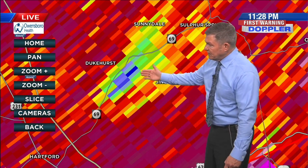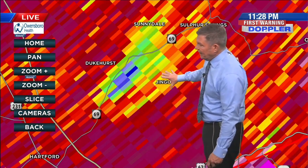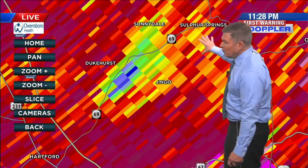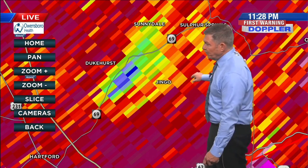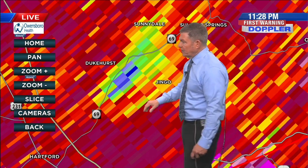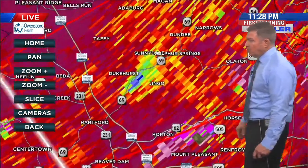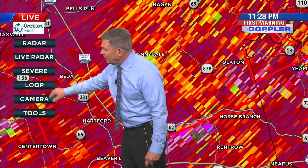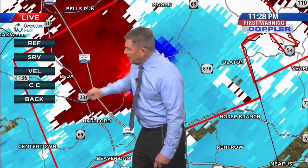And that's why the confidence is high that this is on the ground along Kentucky 69, passing very close to Dukehurst and Jingo, and then it's going to continue up the 69 corridor up to the Sulphur Springs and Sunnydale area. So you really need to be in your tornado-safe areas in those locations. So let me zoom back out a little bit more, and we'll go back and show you live First Warning Doppler radar here and just check velocity products out here.